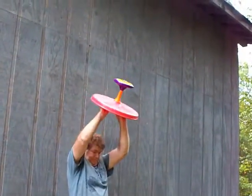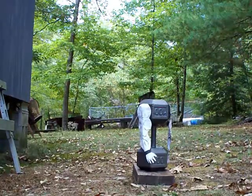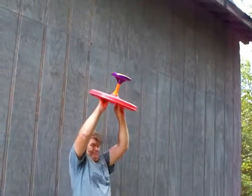Sit and Spin goes up for an attack. It's the flying saucer, but it glances right off. Let's back that up and go to the instant replay.